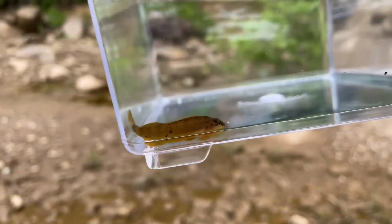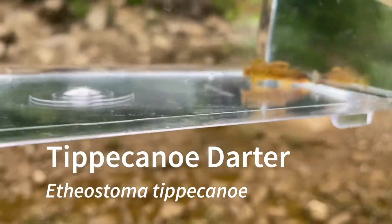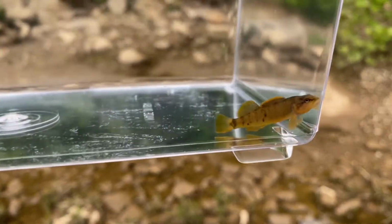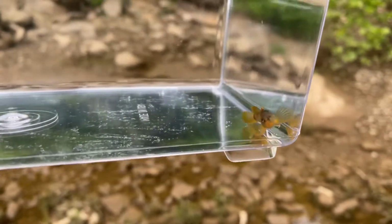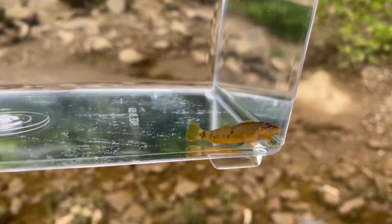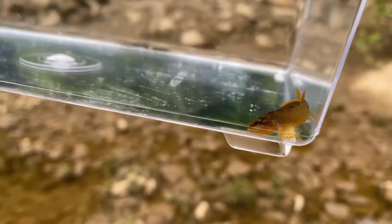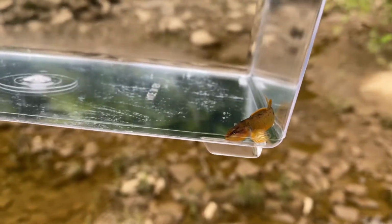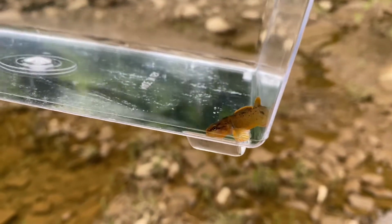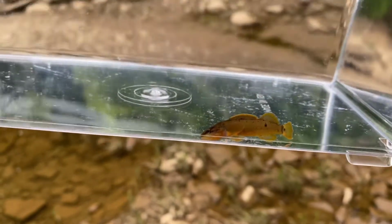Alright, and so first up is this Tippecanoe Darter. This is about as big as they get. They might get a tad bit bigger, but it is a very small species of darter. I think they only get to 1.25 inches in length. So yeah, really small species, but this has been a long time coming. These live very far north of me, like in the Ohio River watershed. So it's not a species that I have close to home.